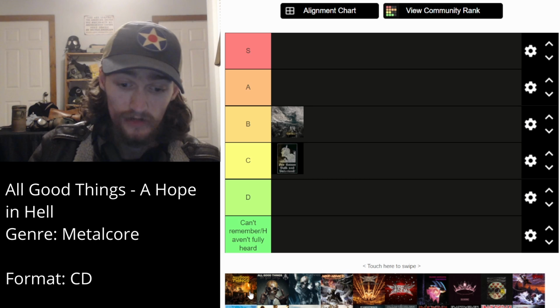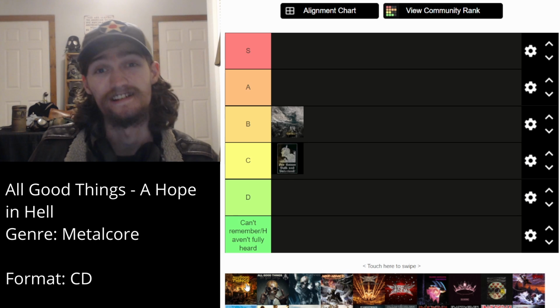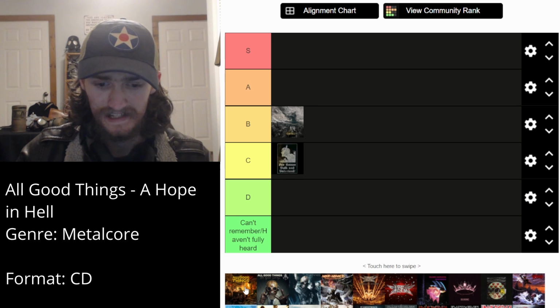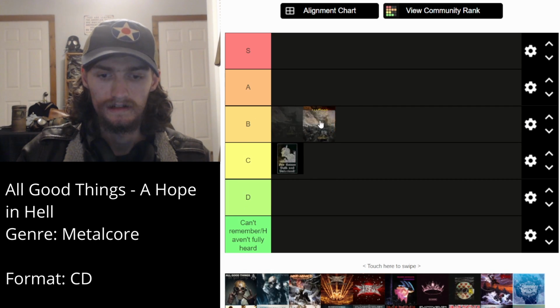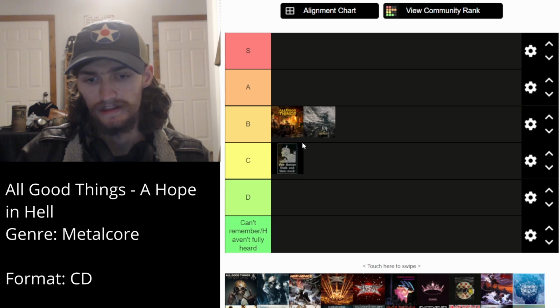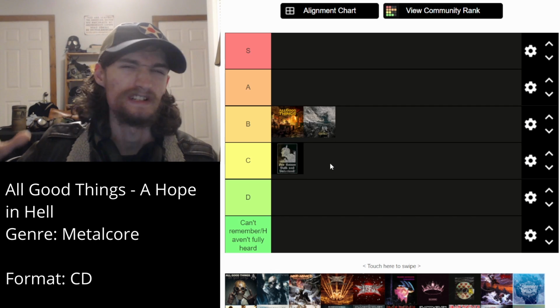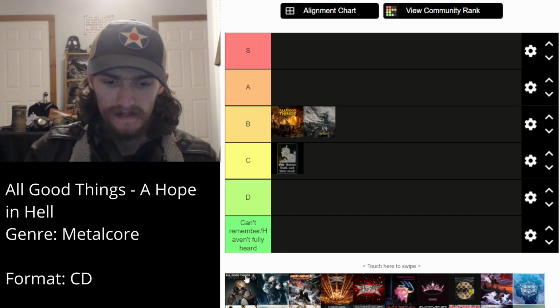Next up, we have A Hope in Hell by All Good Things. This is one of the more recent additions to the collection. I got to see them live with Starset not too long ago, which was super cool. I think I'm going to put it right there. It's a good album. It's sort of like a metalcore-ish kind of thing. Really good, but still nothing special.